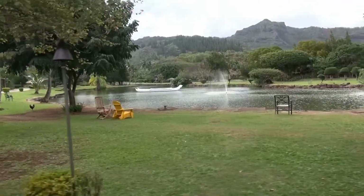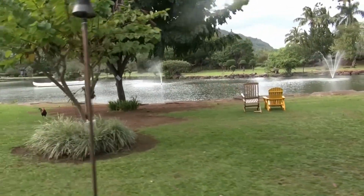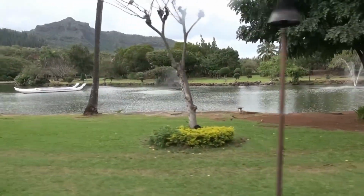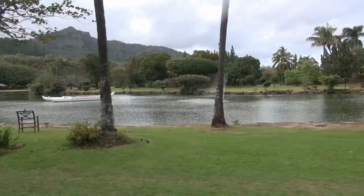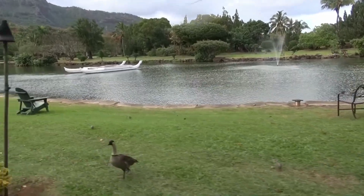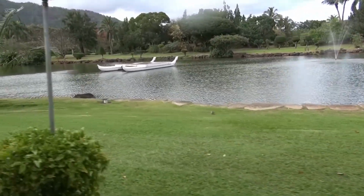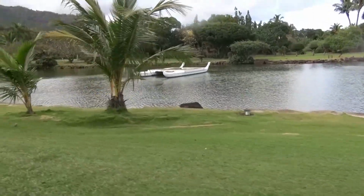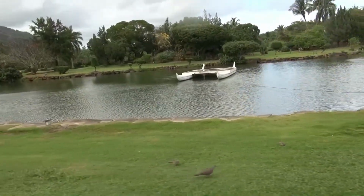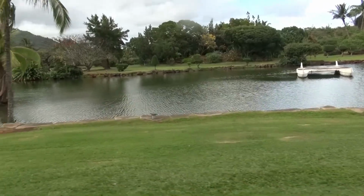Moving over to our lagoon here to the right, we do have a lot of fish in here. We do have fresh and saltwater fish. We have barracudas, channel catfish, fresh and saltwater bass. We have tilapia, we have mullet, and we do have shellfishes. They're called the Samoan crabs and the Malaysian prawns. Over to the far right, that's our Japanese island. We do hold a lot of weddings on that island. You'll have time to walk around the property once the tram ride is over.